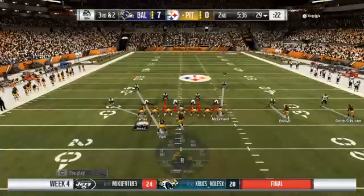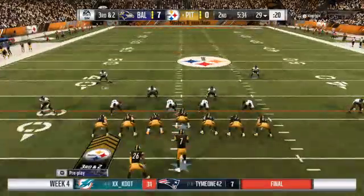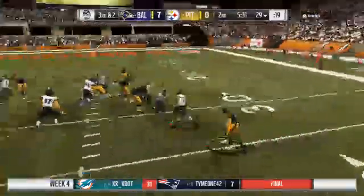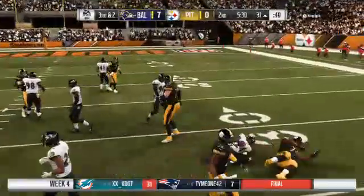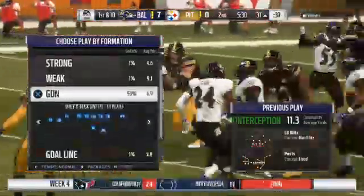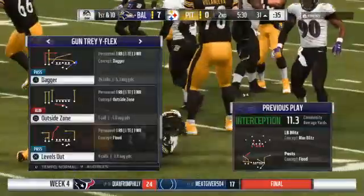And the Steelers on 3rd down, just 1 for 3 thus far. Here it's 3rd and 2. Double bump. From the gun, it's Roethlisberger. Into heavy traffic, and it's intercepted. Picked off by Brandon Carr. And his guys are going to take over at the 31-yard line.